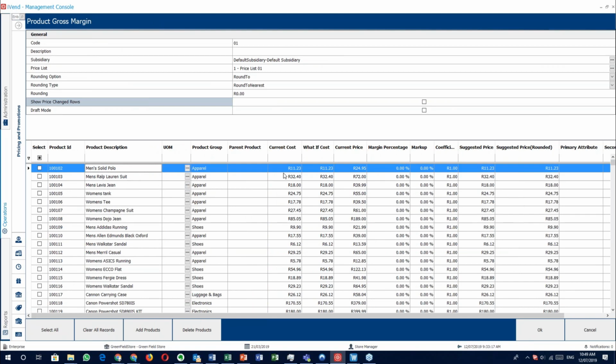So for instance, on the men's solid polo, we can see the current cost. You can then start to do things like a what if cost. So what if it raised to $15, and you can see what the price is, the coefficient, your suggested price, and your rounded price. So those are there. You can adjust. Obviously, there's more to it, but once again, guys, on this timeline, there's a video.